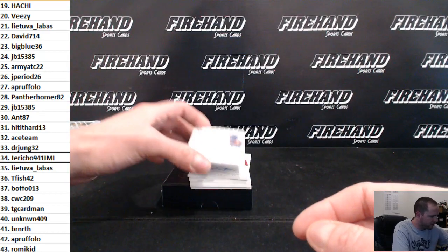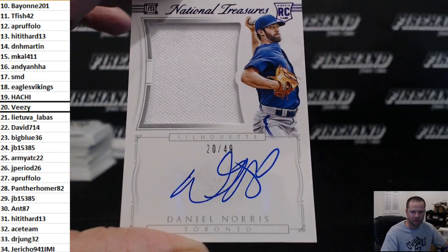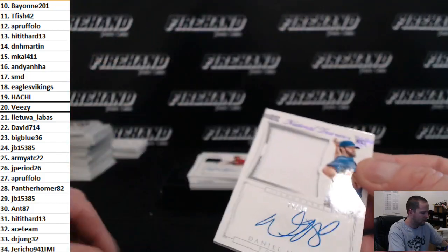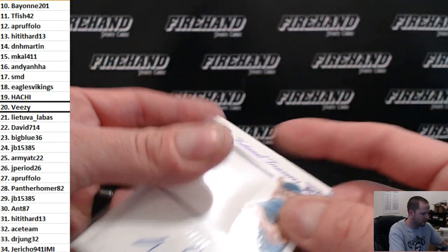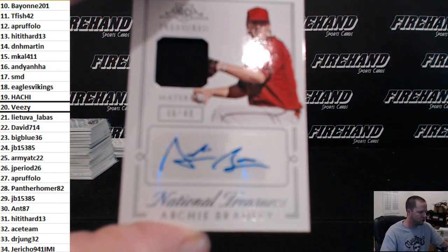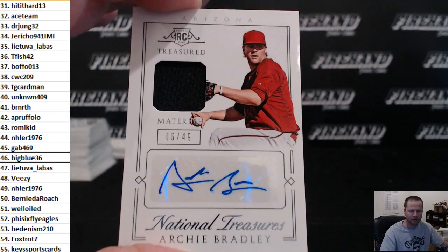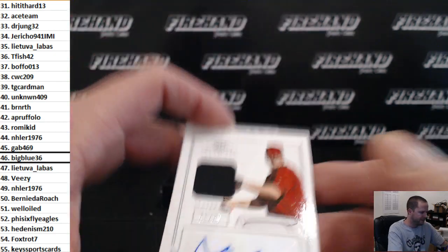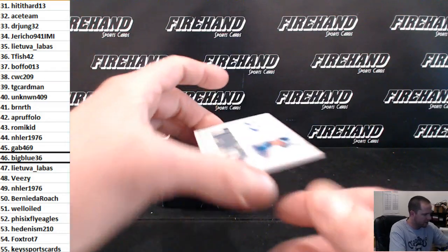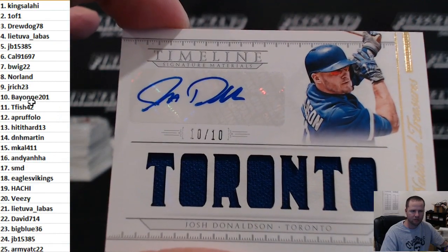Next up, Daniel Norris silhouette, 20 of 49, Big VZ. Archie Bradley, 46 out of 49 auto jersey, Big Blue 36. It's the second time we've gotten a 46 hit. Second autograph of this guy, Josh Donaldson. This is 10 of 10, Bayon 201.